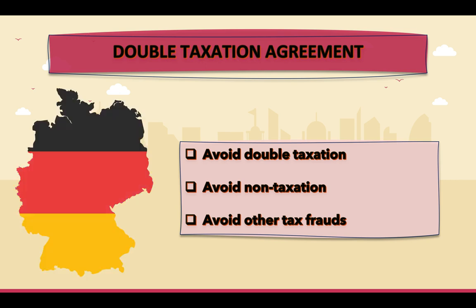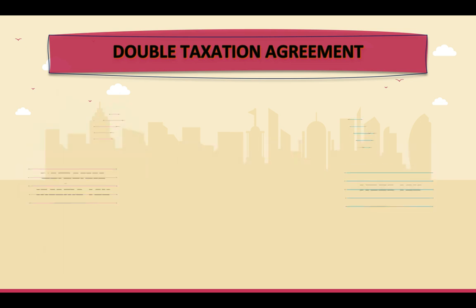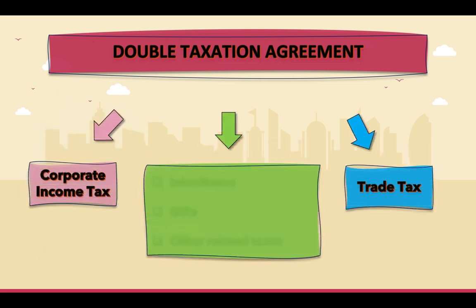In cases of competing revenue claims, the DTA gives the taxation rights to one of the involved countries rather than the income getting doubly taxed. Other than income and trade tax, it also contains laws on inheritance, gift, and other related taxes. They have clear rules about the exchange of information among the tax authorities, as this is absolutely important in order to keep an eye on tax evasion, tax avoidance, etc.